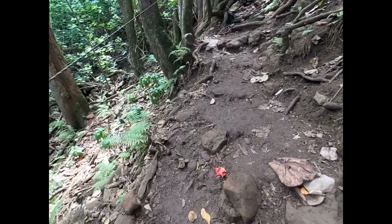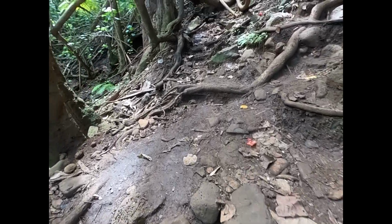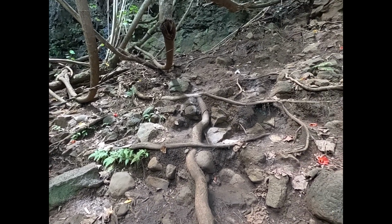But this is the hike back up. It was easy. I highly suggest you doing it and checking it out. If you have any questions, please reach out.